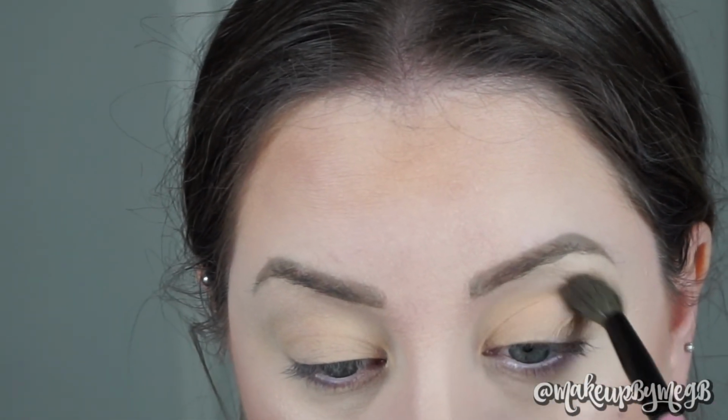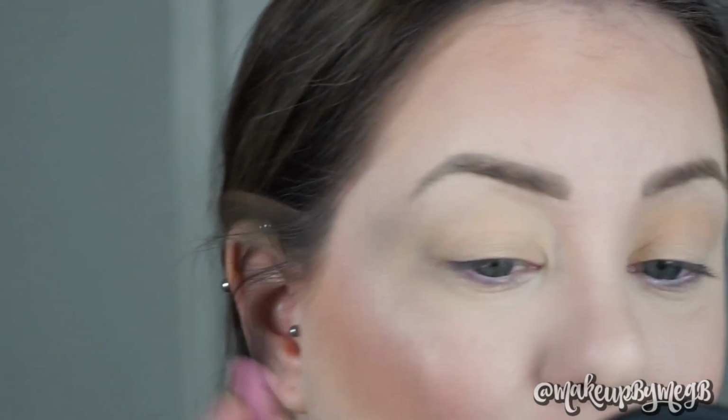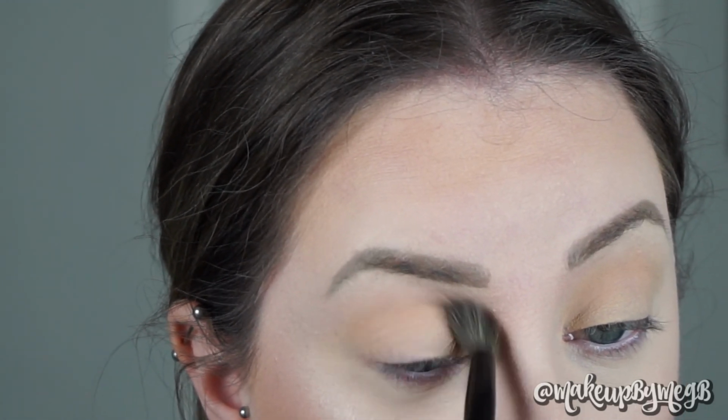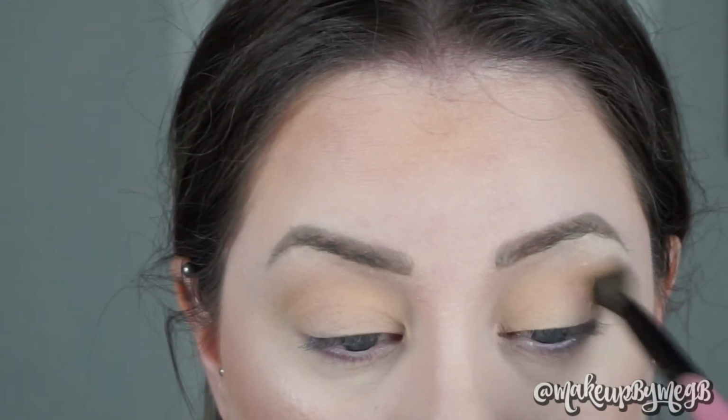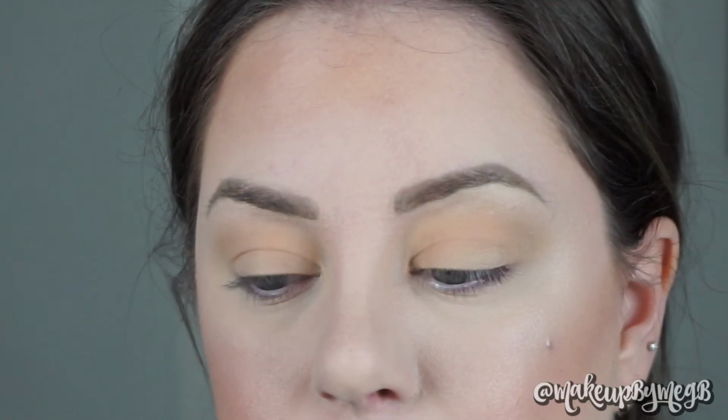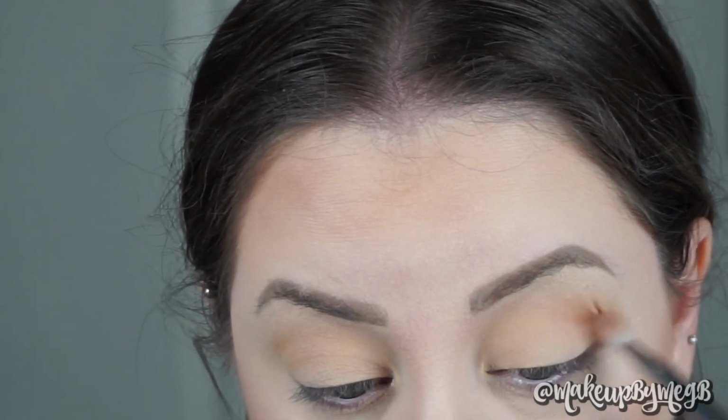So I'm gonna go into Creamer on this fluffy brush, and I'm just gonna put that into my crease. You can't really notice anyways because that soft ochre paint pot, I'm just not happy with it. It's just crazy because Nikki Tutorials is, I feel like, super pale like I am, and that's the color she uses for her paint pots. And it looks good. I don't know, guys. All right, so now I'm gonna go in with Spiffy. I'm gonna put that into the crease, a little bit on the lower lid.